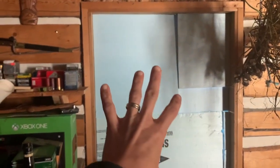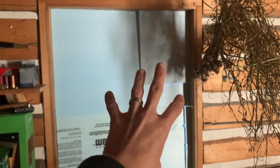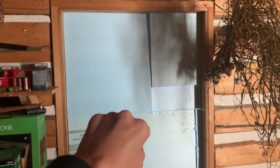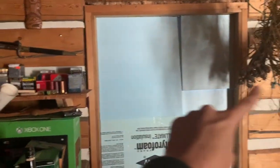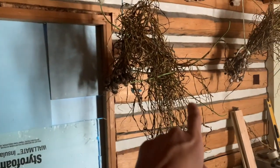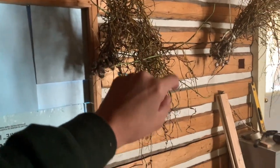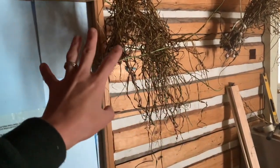So we took the trim off from around the window. These windows are single pane, not very good. So we do rigid insulation on them to help keep heat in. Otherwise we lose a lot of heat through this room, like unbelievable amount of heat. So the shelves are gonna go right over the window. And these shelves will be for our dehydrator, our meat grinder, canning pots, cheese presses, that sort of thing. So he's building them accordingly.